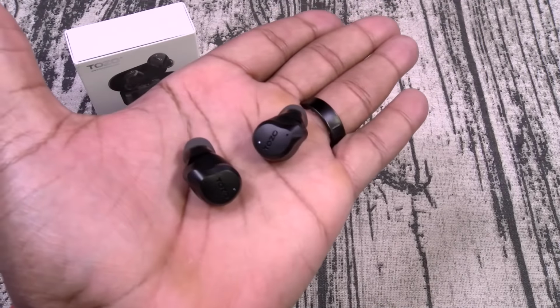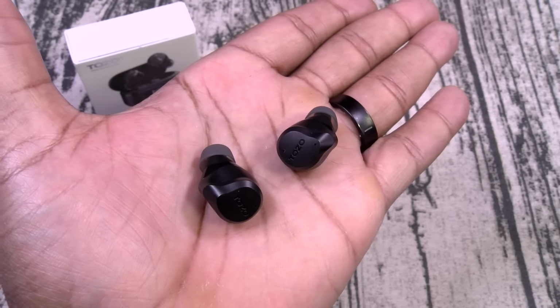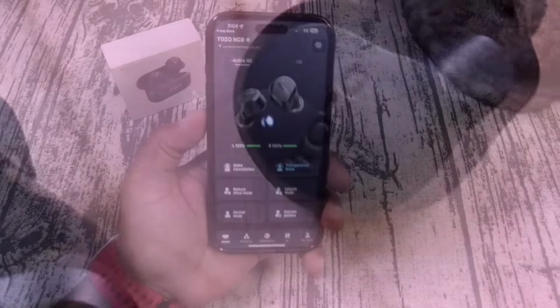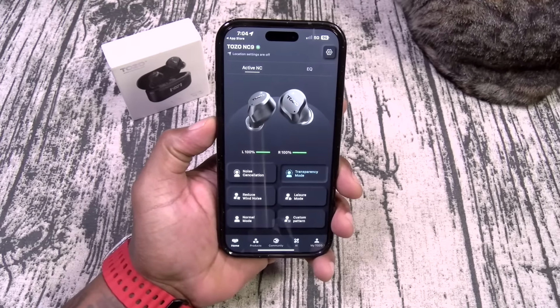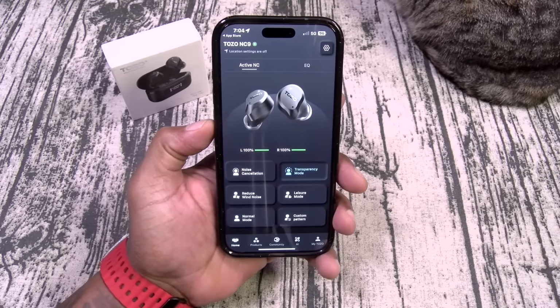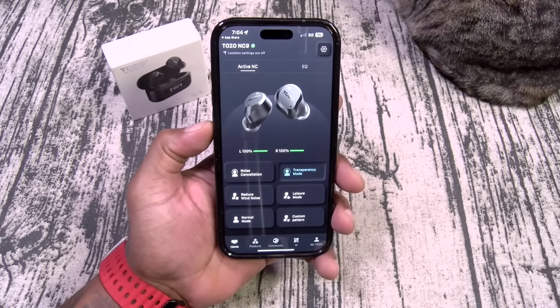Now for the actual earbuds, very discreet, little Tozo branding on each one, and you got an LED. All right, so now let's take a look at the Tozo app. Now once you get all paired up, you're gonna see the name of your earbuds, a picture of your earbuds, and the battery percentage for the left and on the right.